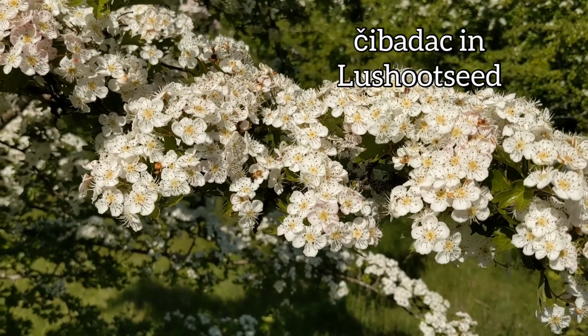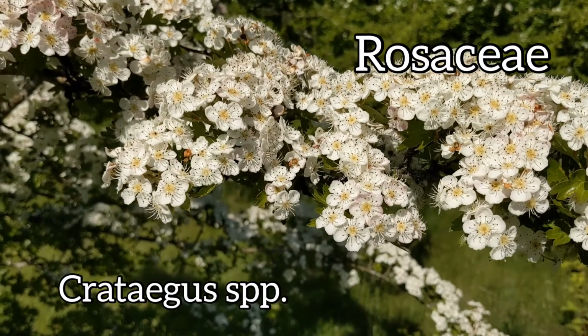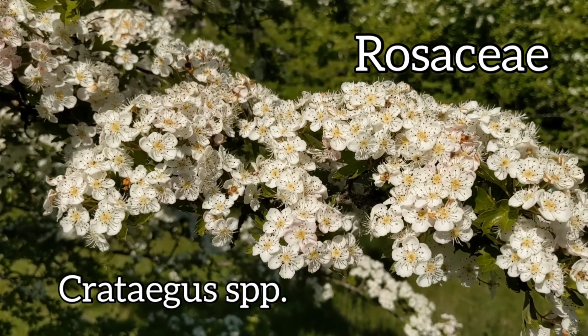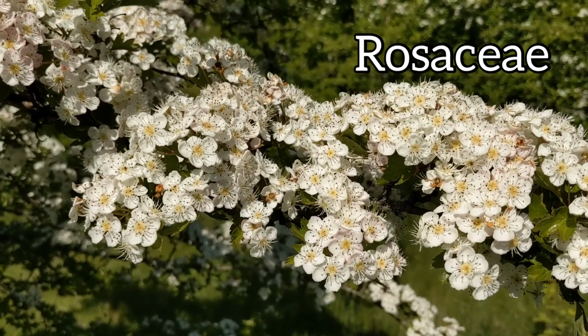This is our beautiful hawthorn. It's in the genus Crataegus and in the rose family. If you've driven along the highways this time of year, you've probably seen large trees covered in these white flowers, and most likely you're seeing hawthorn. It's technically a shrub, but it can grow quite large and look like a tree.